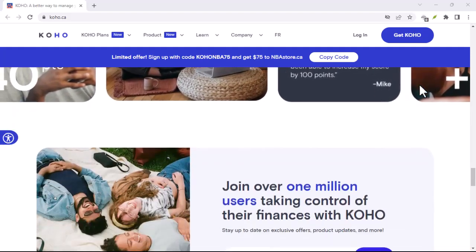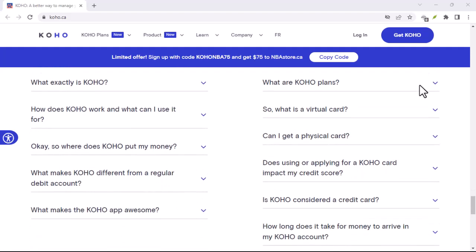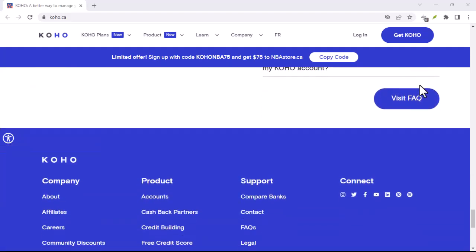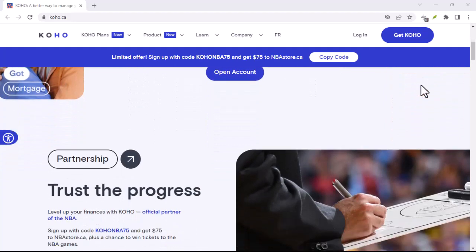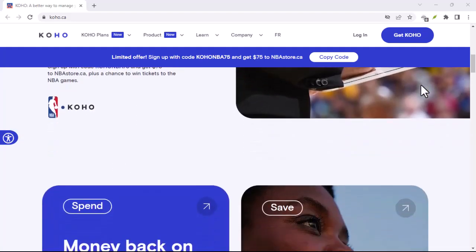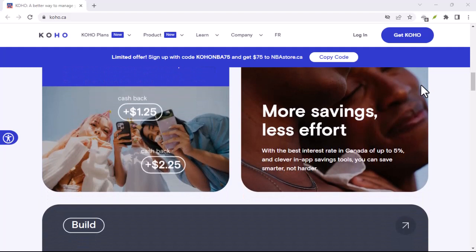Here's the good news. KOHO offers several tiers of prepaid cards, and some, the KOHO Extra and KOHO Everything, boast zero foreign transaction fees. That's right, you can shop and dine abroad without getting slapped with extra charges just for using your card in a different country. These cards also come with one free international ATM withdrawal per month, so you can access local cash without breaking the bank. It's a win-win for budget-conscious travelers.